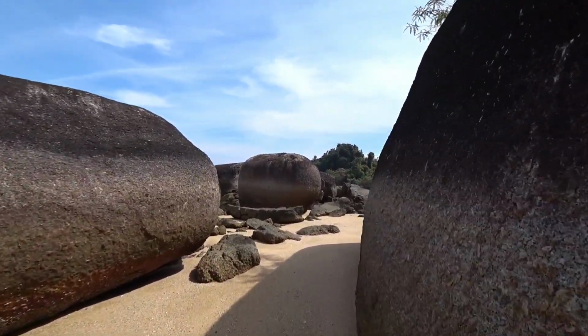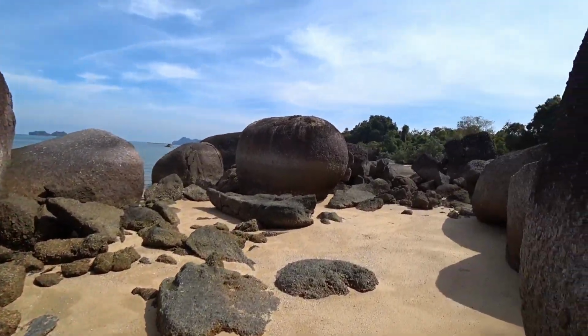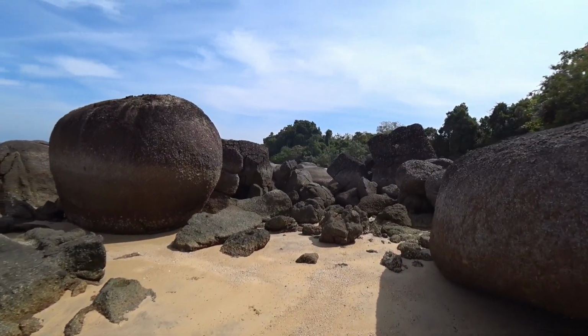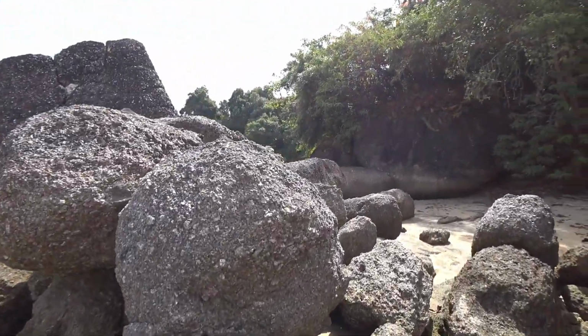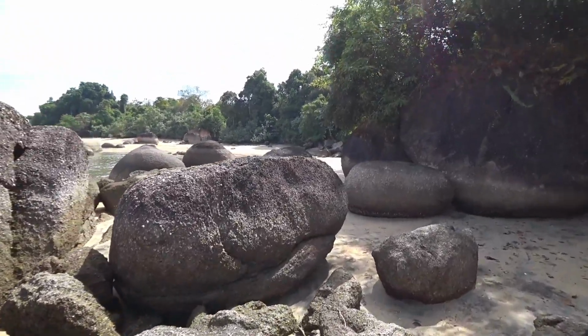Okay, I've met one local guy and he said this is not the black sand beach yet. It's like another 8 minutes walk along this beach. And in the midway he said there will be a nice place for swimming. So let's go there and have a look.